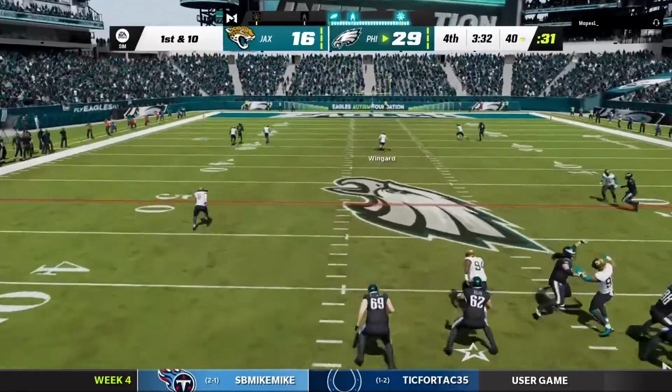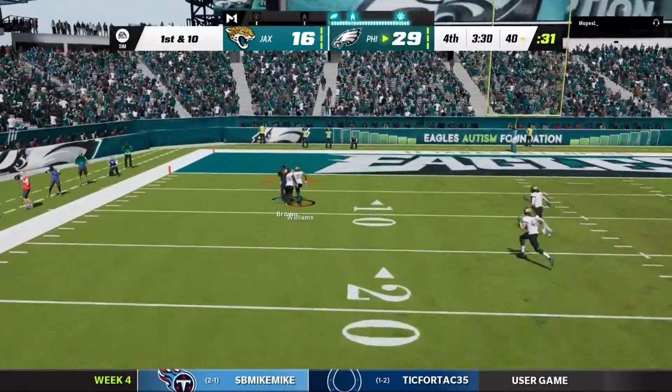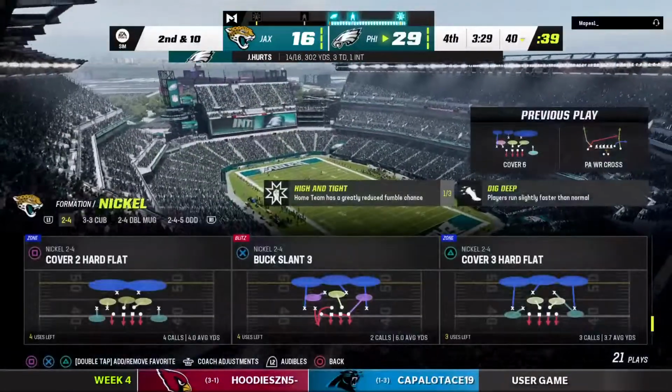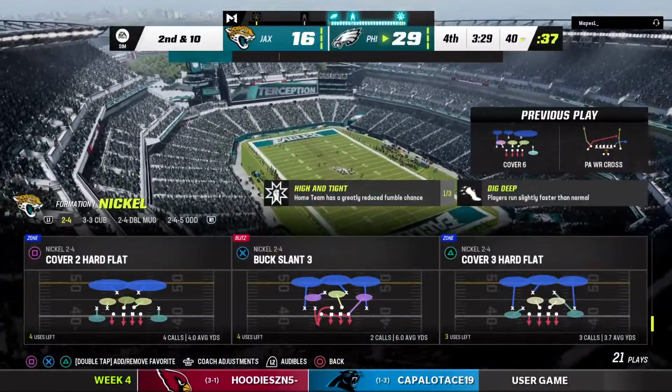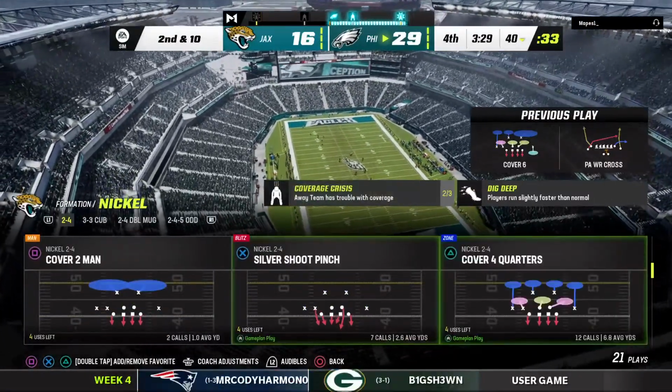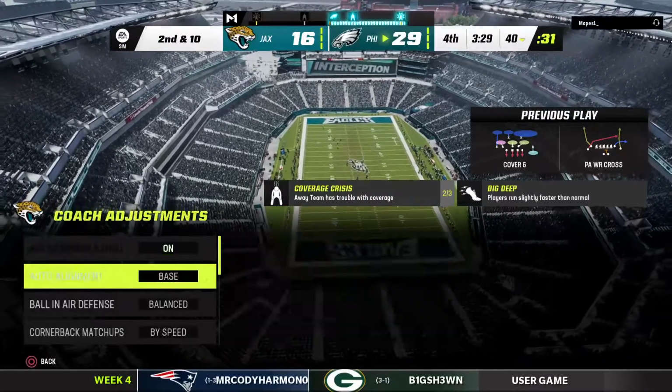He's going deep for Brown. It's going to be knocked away and incomplete. I like the fact that he took the shot deep downfield. Even if you don't get the catch, maybe you get a defensive penalty and pick up the yardage that way.